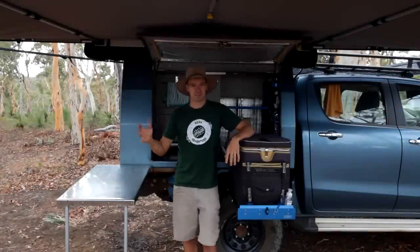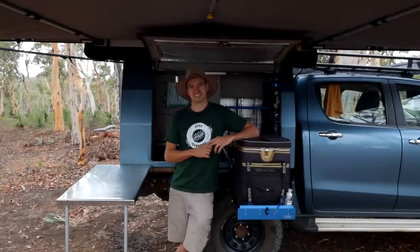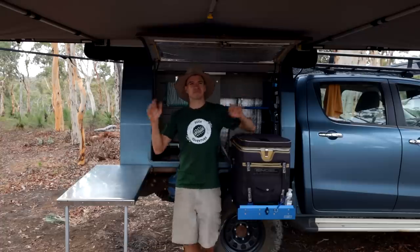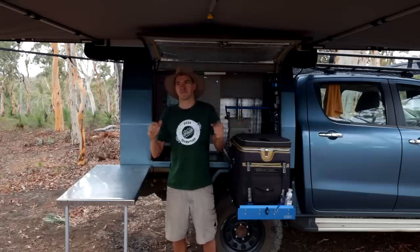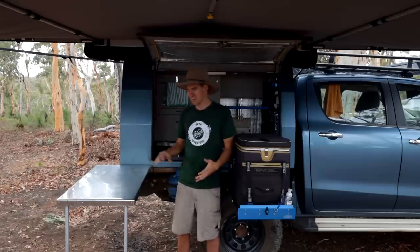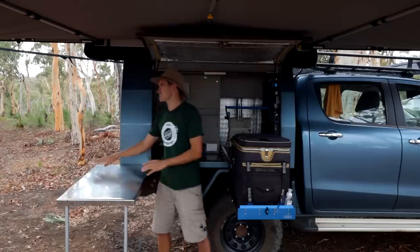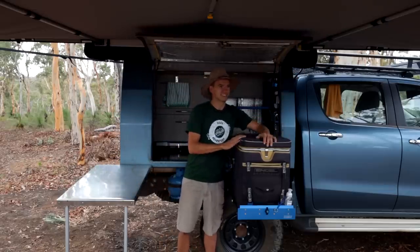As usual, the weatherman got it completely wrong. We did not see one drop of rain last night. But even so, it was really cool to test out the awning for the first time. This awning is just perfect for this kind of side kitchen canopy cooking setup. You can see the table over here, completely out of the sun and the rain. Same as the fridge, completely out of the sun and the rain.